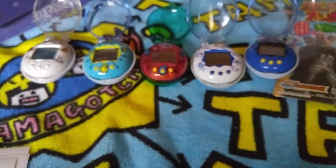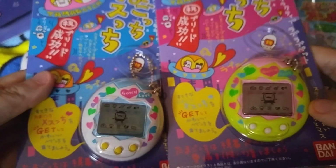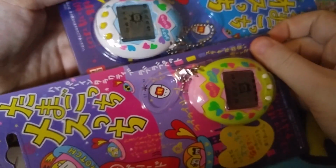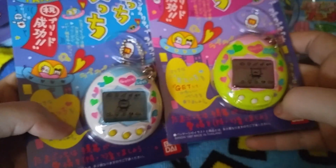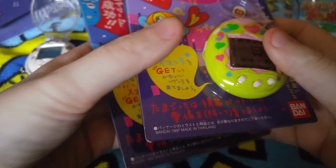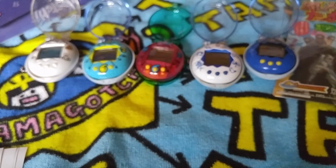And then next comes the Osuchi and the Mesuchi pair. These are important in Tamagotchi history as they introduce generations, gender, and connection ports. So the idea is that you could connect these together and get up to about 4 generations of Tamagotchi, and that was really cool. I have not run these yet, but I intend to. I kind of ran it one time, and they died. Sad.